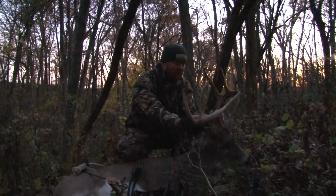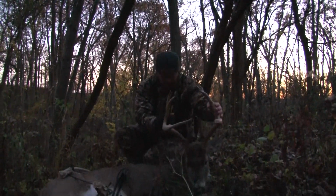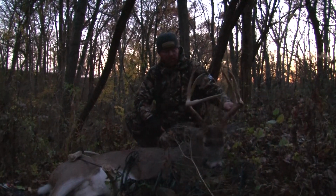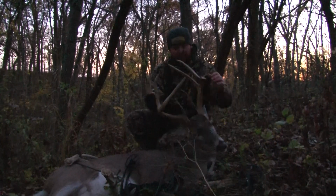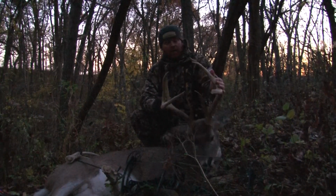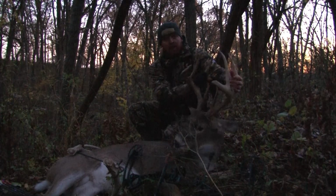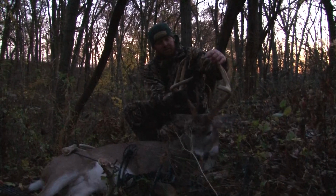What a deer. I gotta thank Clint for this one. This is his farm and behind his house, and he does a lot of work. A lot of work. Learns all these deer, tries to figure them out. I try to argue with him, keep him on his toes. So you can't let him be right all the time, but he was definitely right tonight. So I appreciate it.